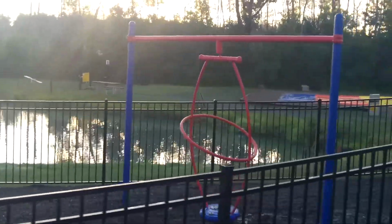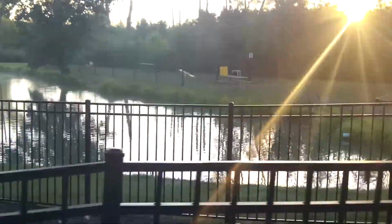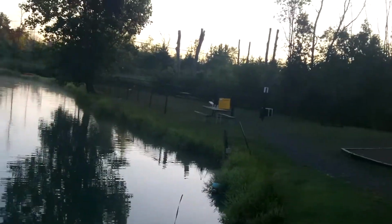And if you go a little further to the left, it's a nice little dog park down there at the end of the path.